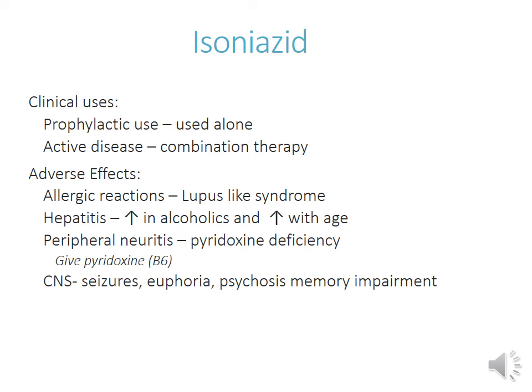And then the other big risk for isoniazid is CNS toxicity. So this is a really big one because it actually works to deplete GABA in the brain. We haven't talked much about GABA, but we know that's a major inhibitory neurotransmitter in the CNS. And so by depleting that, it's going to lead you to have a lower seizure threshold and lead to more seizures, euphoria, memory impairment, things like that.